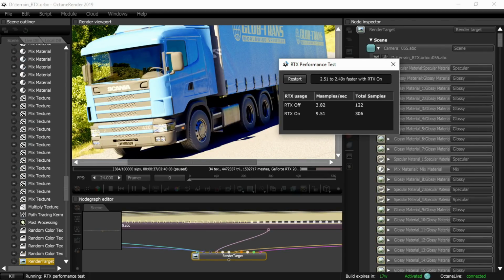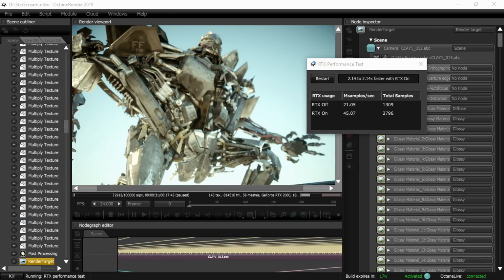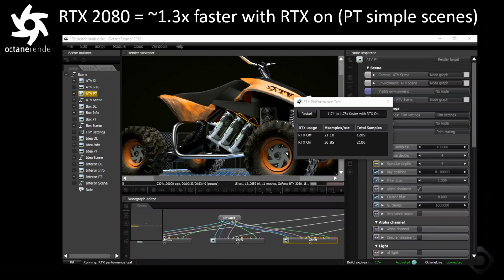This was a promo video that we did of Octane, I think Octane 2. So these scenes were never designed for RTX, and they're seeing 2.5 to 3 times the speed up, which is phenomenal. This was a Transformers production scene. I showed this on stage at GTC 2013 with Jensen. We had 100 GPUs. Now it renders 2 times faster on any GPU, and that's pretty cool.